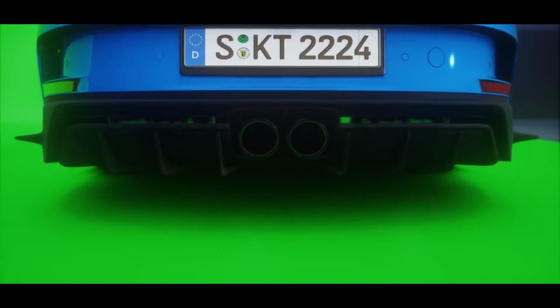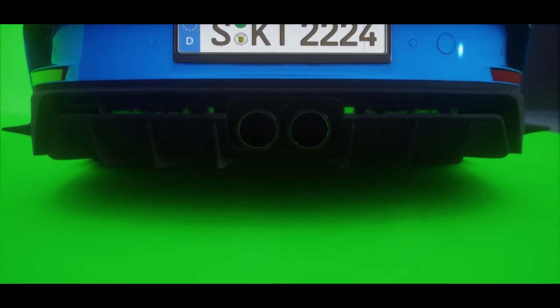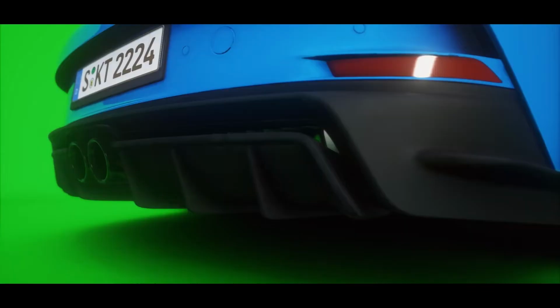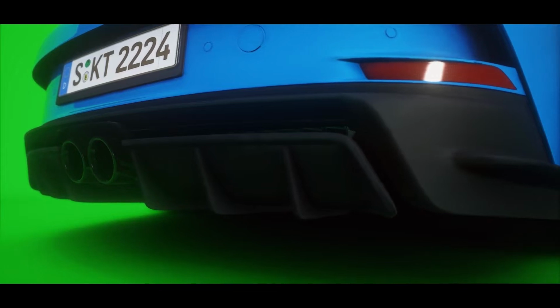Also relating to downforce is the big rear diffuser. This 911 GT3 is the first one to have an active rear diffuser installed that delivers 4 times more downforce than the outgoing prior GT3's rear diffuser. As a result, better downforce equals sharper handling.